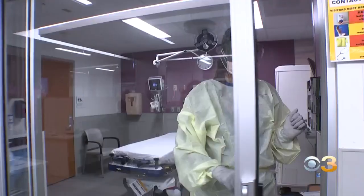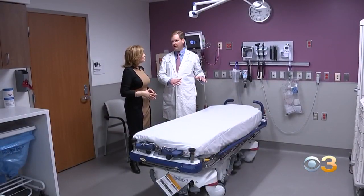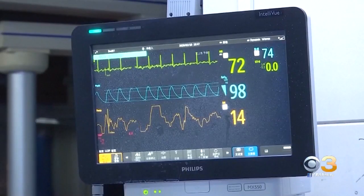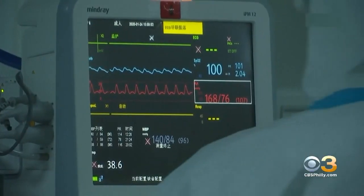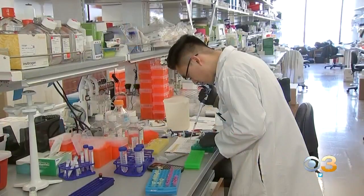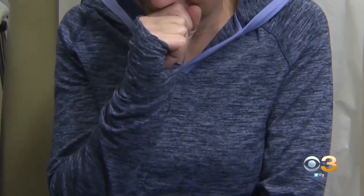Dr. Jonathan Stahl with Mainline Health says quickly identifying and isolating potential coronavirus patients is critical. We would first evaluate you to see if you even need to be in the hospital. Most patients can go home and be isolated at home. So far, it appears coronavirus is dangerous, potentially deadly, mainly for the elderly and people who are already sick. There is no treatment for the virus, just supportive care if needed. And it can be spread even when people don't have symptoms, which are a fever and cough.